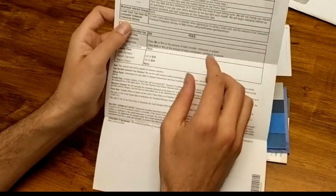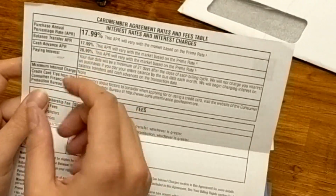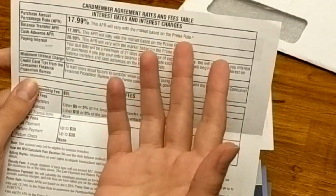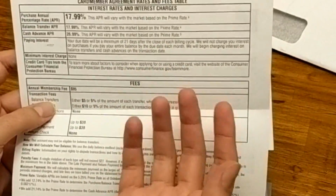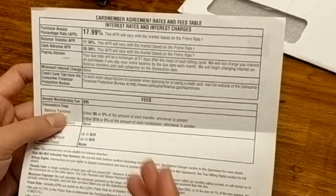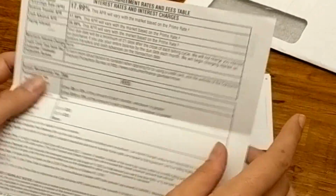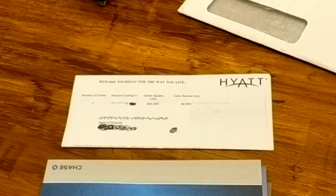And my interest rate, my APR is 17.99%, which is really, really high. And just like a lot of other random numbers on this, it won't matter to me because I'm going to pay everything in full every single month. So this number means nothing. Some other late fees, balance transfer fees, move that to the side.